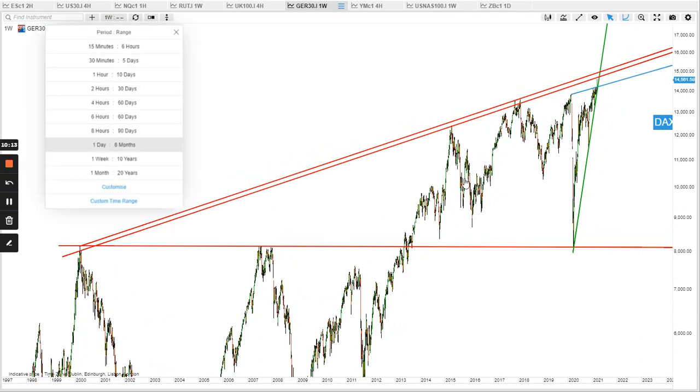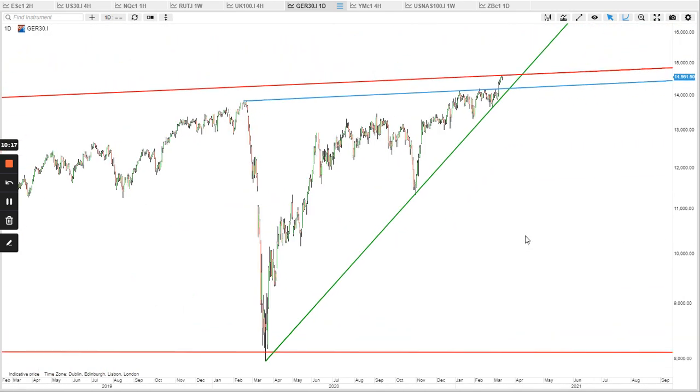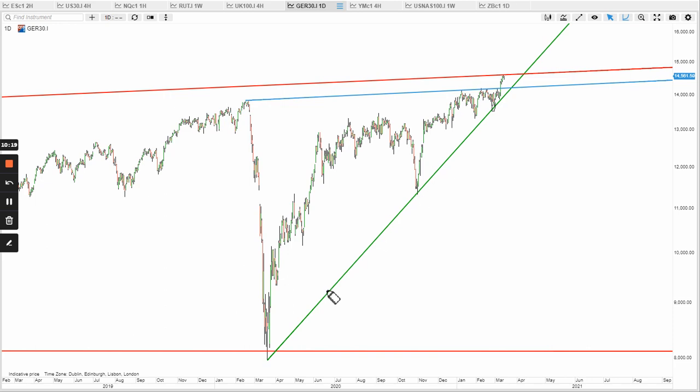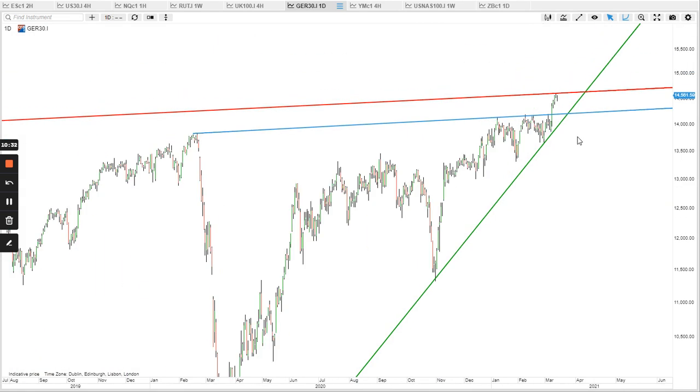Let's have a look at the daily first. The green support held, and there was a nice bull flag here. It was broken, backtested, and it came back and broke the blue resistance as well. So you can see amazing accuracy, and now it's broken.